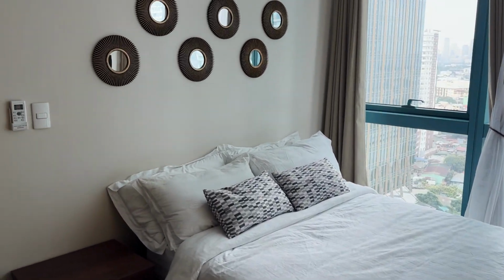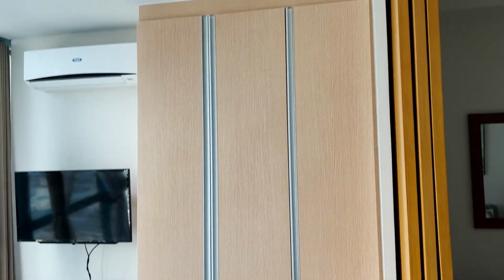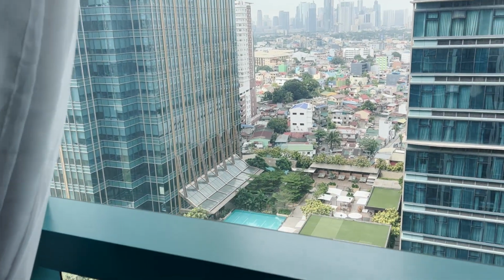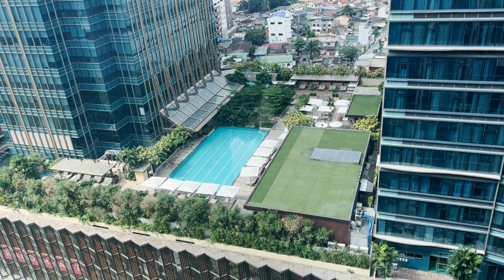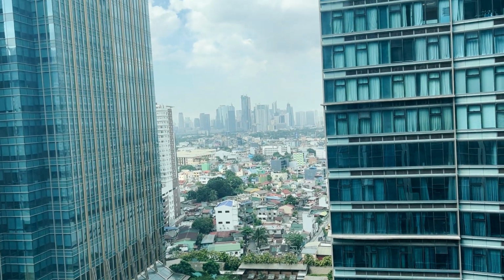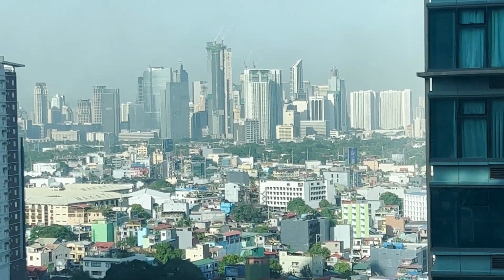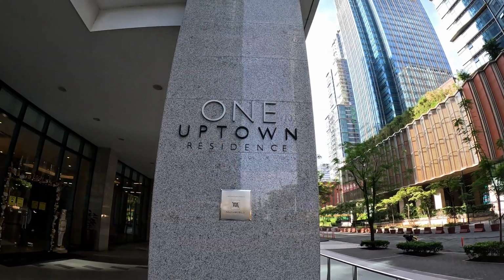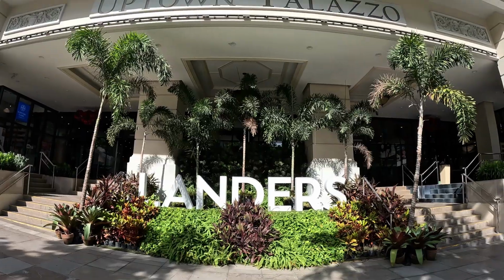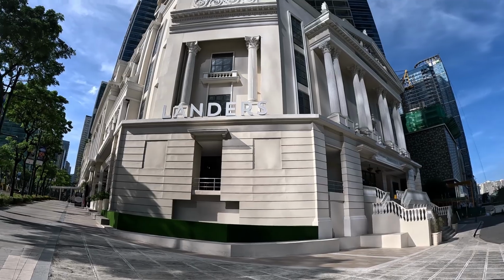There's a double bed here, and then there is a lot of storage in these wardrobes, and then there's a TV, and then it's got this great view of the Grand Hyatt Hotel. You can see their swimming pool, and in the distance is the Makati skyline. So you can see Makati isn't too far away from BGC. It's in a great location in Uptown, really close to the Mitsukoshi Mall and the Uptown Mall, and also Landers. So I really like the location of this place. So maybe Uptown is an area that we could live in the future.